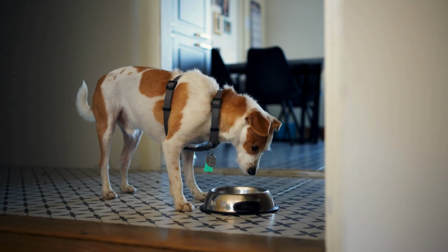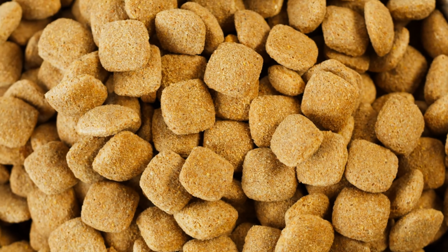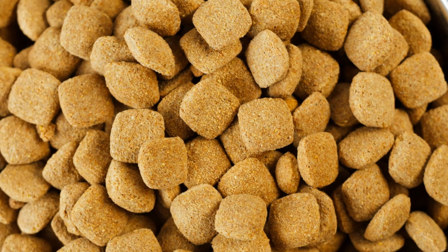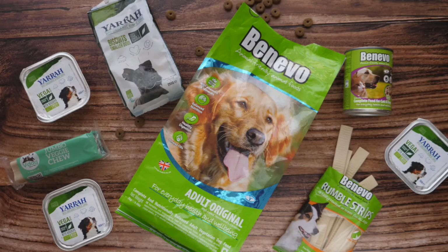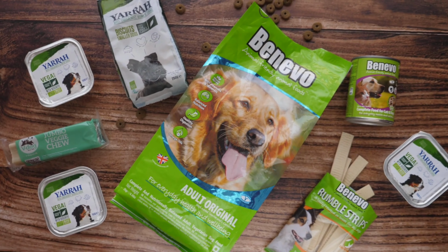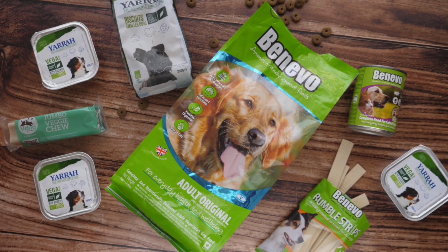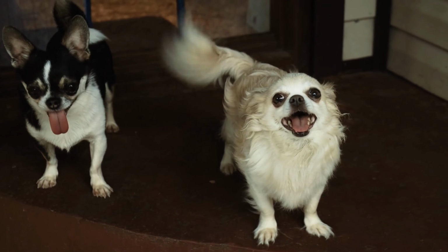No more wondering what's really in that commercial dog food. With homemade recipes, you're in control. By incorporating a variety of ingredients, you can create a balanced diet that covers all the nutritional bases. From protein-rich meats to fiber-rich veggies, every bite is an opportunity to nourish your dog's body and soul. And the best part? It's surprisingly easy. With just a few simple recipes, you can create a culinary rotation that will keep your dog engaged and excited.